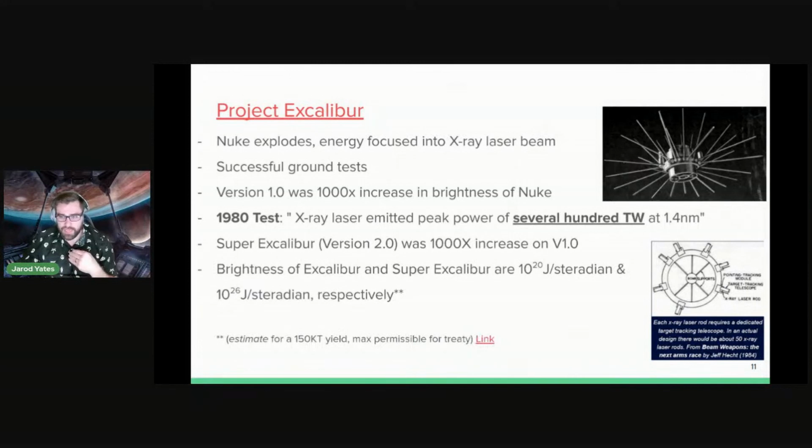At the time, there was a nuclear treaty where we weren't supposed to be doing tests for nukes larger than 150 kiloton yield. So the calculation is based off of that, although if we were putting these in space, we're already breaking those treaties. So why not go all the way and put a megaton bomb in there? I mean, who knows? But these numbers, for whoever's listening and can understand them, 10 to the 20 joules per steradian for the OG version, that's already getting insane. But then they said, let's turn that up to 11, and they went to 10 to the 26 joules. That's for the 150 kiloton. You could probably put another order of magnitude or two on that if you go up to the megaton, if not more.